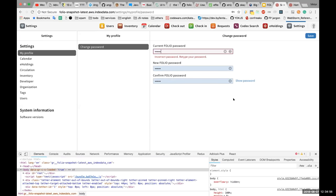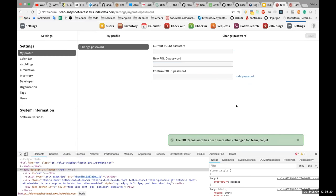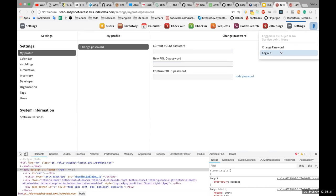Let's try, yeah, and you see that now we have the server call, and it says that our current password is incorrect, and we should enter the correct password in order to change our password to the new one. Now we have admin, this is the correct password, and let's try it again. And now we see the notification message that we successfully changed the password, and in that case we just reset the form. Let's check that our new password is working.